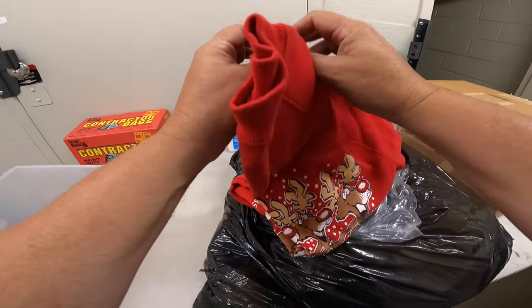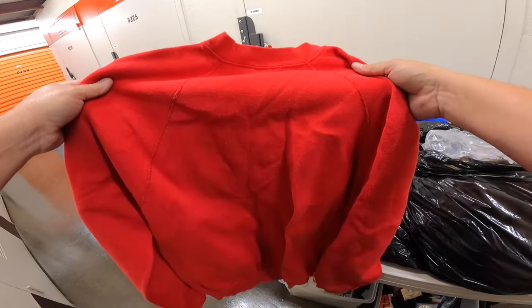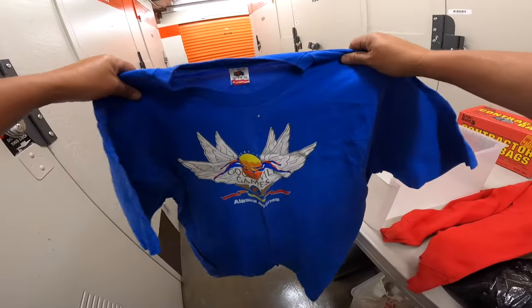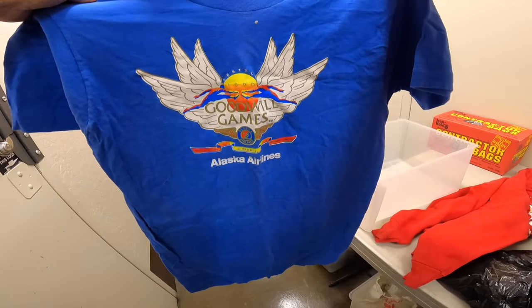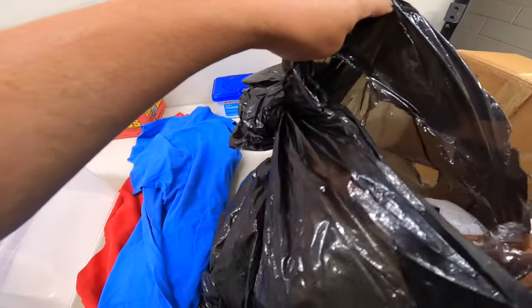What we got here? The vintage sweatshirt. There's no business like snow business. Yuck, yuck, yuck. That is vintage though. Vintage meaning 20 years or older. That is the definition that our vintage market places. And that's a single stitch right here. Goodwill Games, huh? Alaska Airlines, Seattle 1990. That's a 31-year-old shirt. All right, I don't think it's anything desirable.